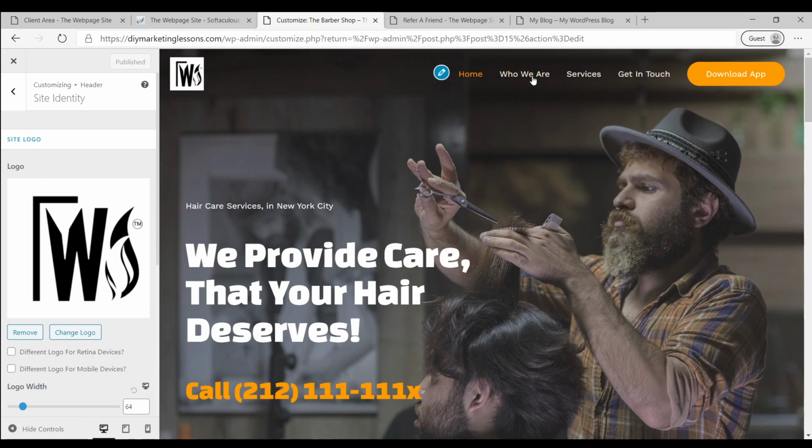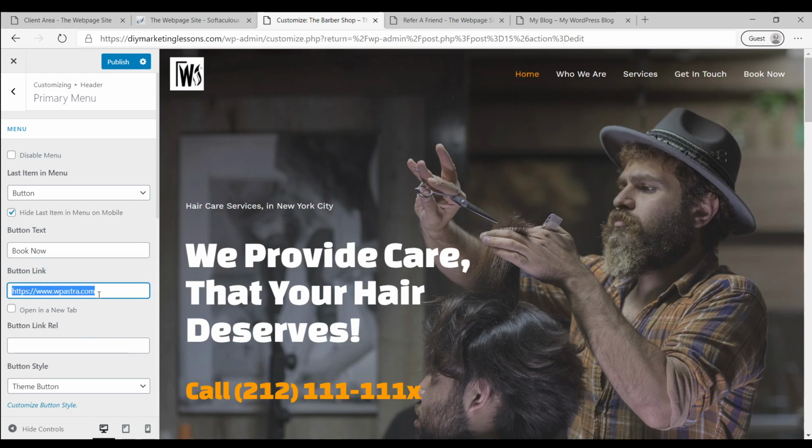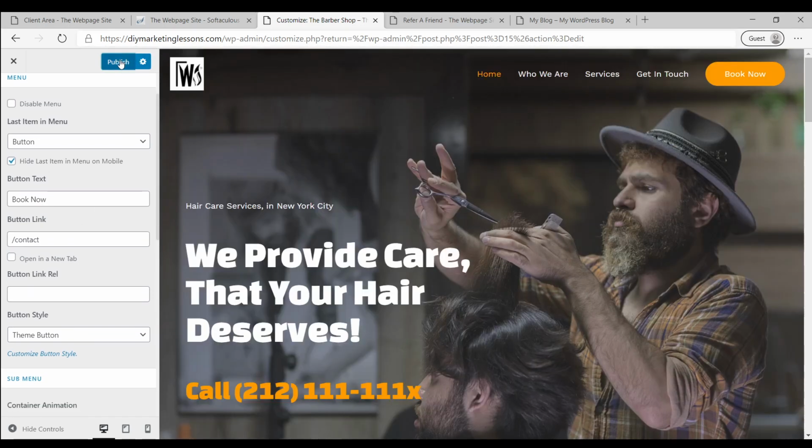The next option that you would do is maybe the menu or the app section, or basically that's a call to action. So we'd change it, instead of saying download app, we'd say book now. And then this would go to, once again, our booking or a contact page, or if we had another page, and we'd go ahead and click on publish.